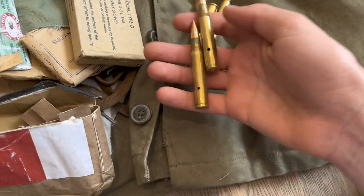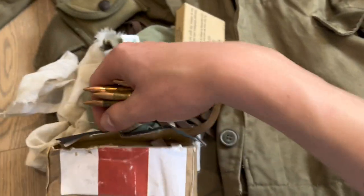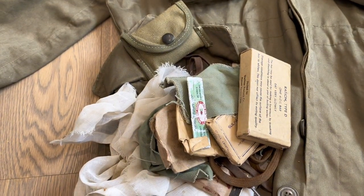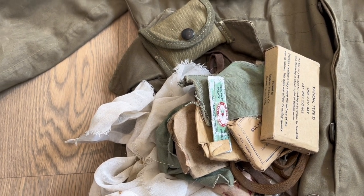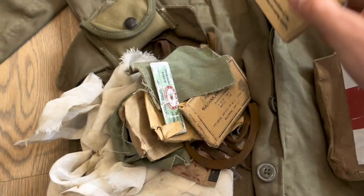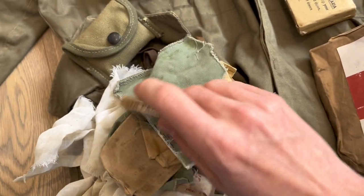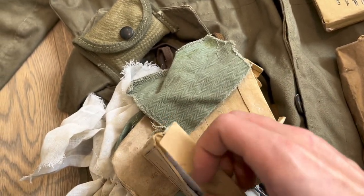These are deactivated. For the Garand, I just keep them in here, you know, might have been using. Just 5 left when you filled your clips. A G-ration. This is sulfanilamide, like you have in your first aid packet, but here I have some spare packets, like this.